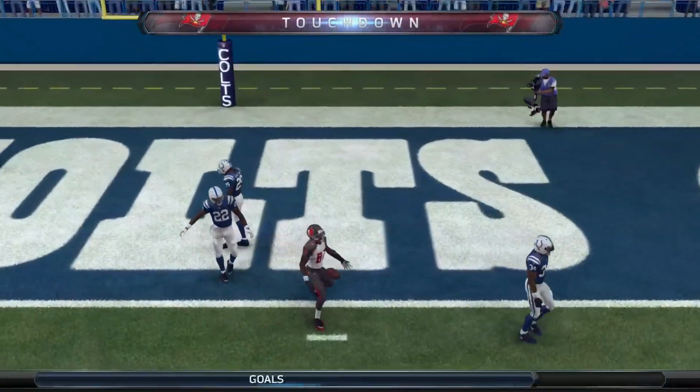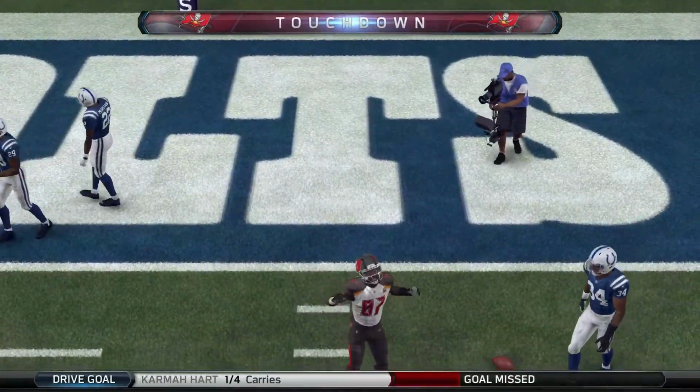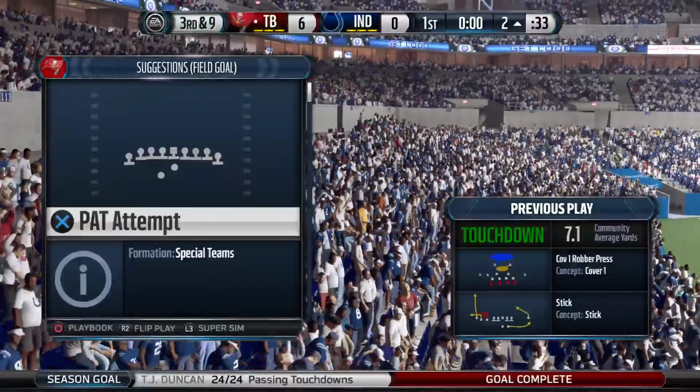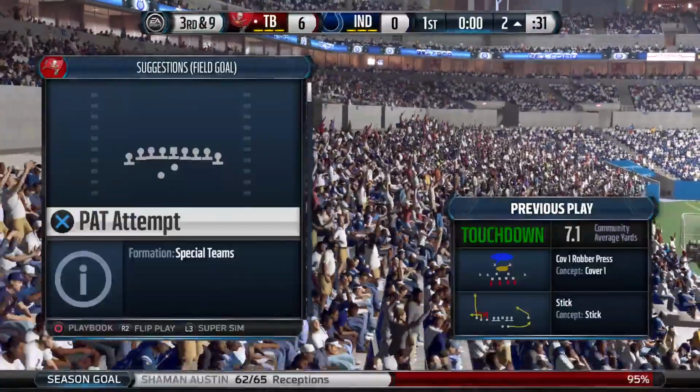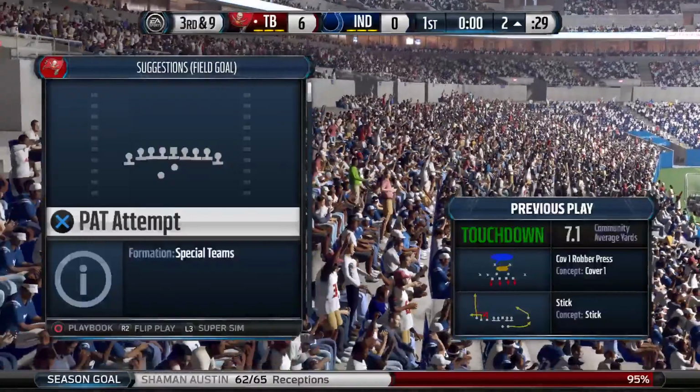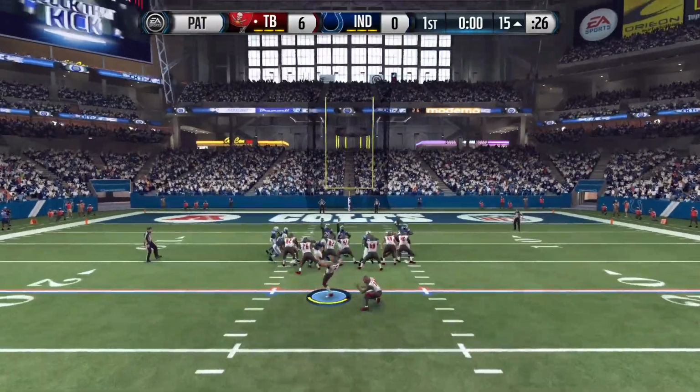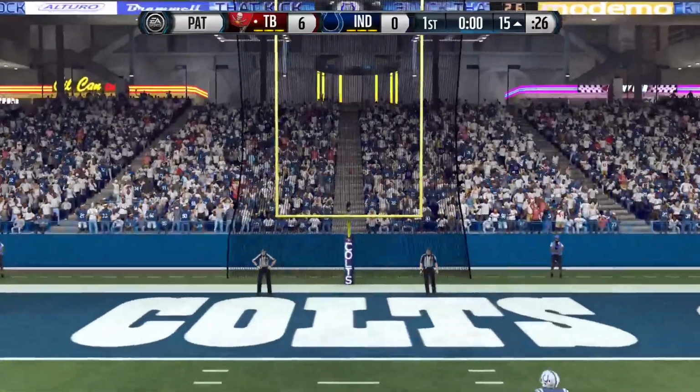They start the game with a first possession touchdown. They take the lead here late in the first quarter with the touchdown. Yeah, nothing like it. Before that first quarter was up, they found a way to get into the end zone and get that score to take the lead. And, hey, that's a good feeling. He made it.